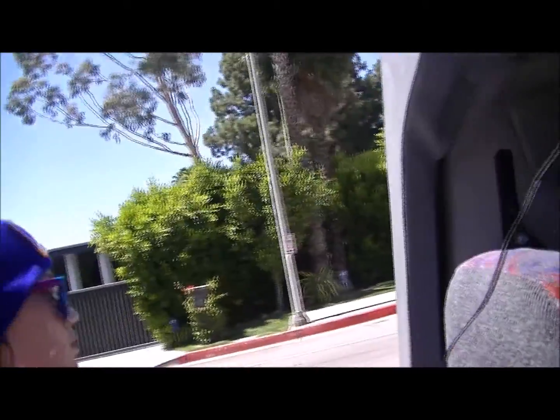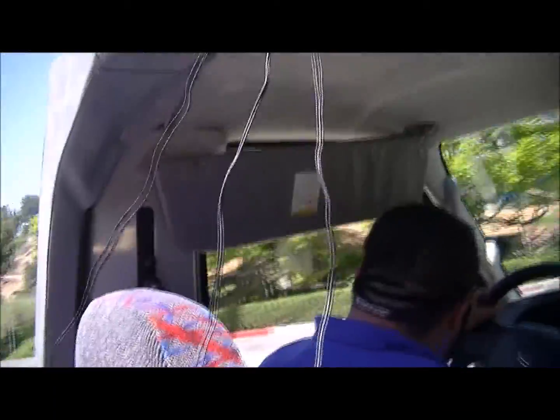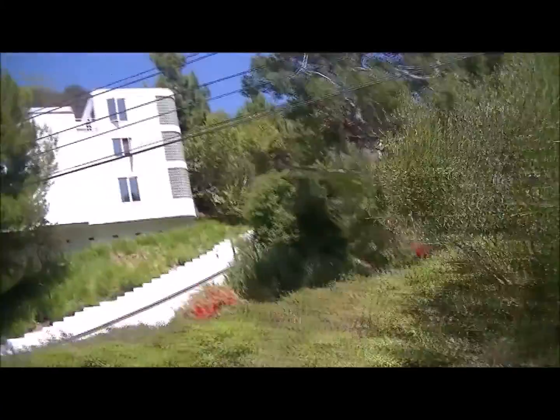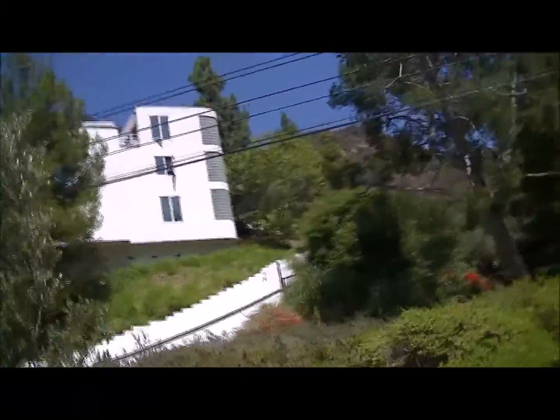Up here on the right is an actor that I love to work with, especially when he's drinking because he gives me cash. Up on the right is the home of Kiefer Sutherland, Jack Bauer. Anybody watching the new season of 24 yet? No. Up here on the right is the home of Taylor Swift. She bought this house from Jodie Foster.